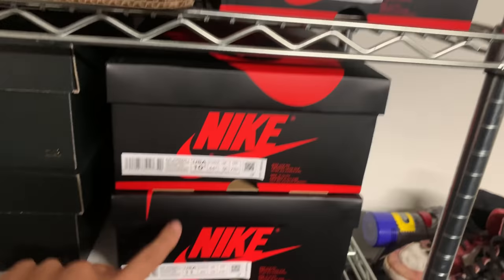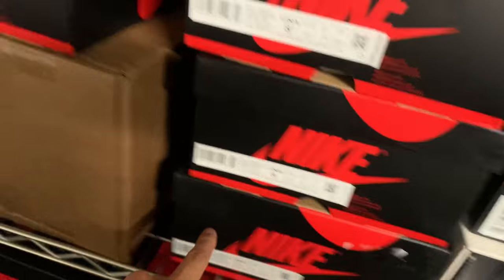Guys, there's so many. I'm so blessed, honestly. Like, mocha, mocha, mocha. There's so many mochas. All right. So, honestly, I'm super blessed to be able to even just buy this many pairs.